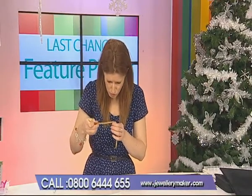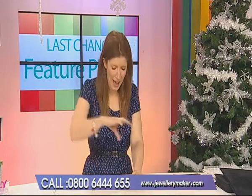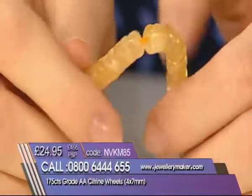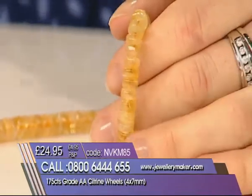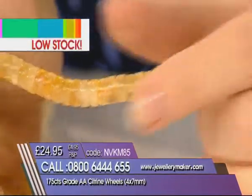What have we got? Ooh, looks like a lovely citrine, A-grade citrine here. Really, really beautiful. These are the flat rounds, really lovely. And $24.95. Really fabulous colours, aren't they? They're absolutely gorgeous. Double A citrine wheels, 4 by 7 millimetres here, showing off that gorgeous golden quality that you want to see. Low stock on these as well.